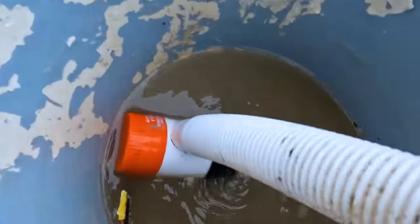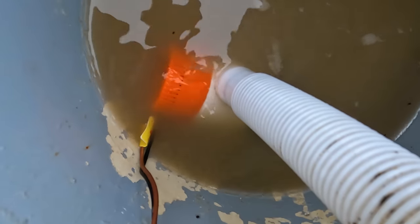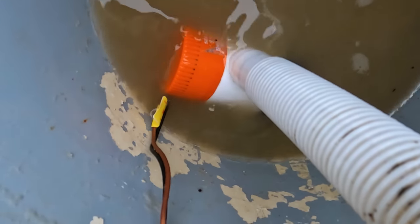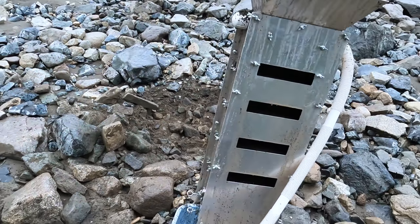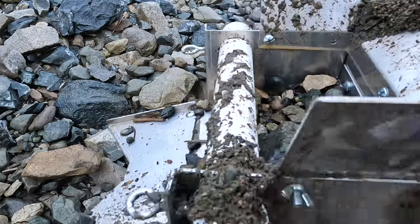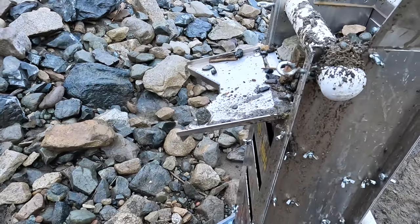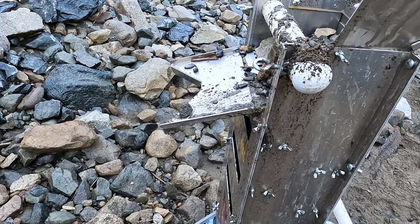Well, that didn't last long. A little bit of clean water. At least it cleaned the rocks in the hopper. Well, there we go. Second half hour. It wasn't a perfect stop, but let's see what the top two mats hold.